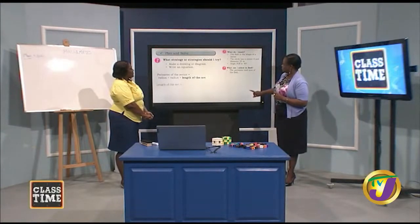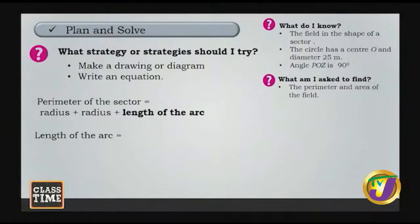So we would have had the diagram. The perimeter of the sector, as you would have said, would be radius added to radius added to the length of the arc. Now we know what the radius could be, because we were told that the diameter is 25 meters and two radii make one diameter. If we divide the diameter by two, we find the radius to be 12.5 meters.